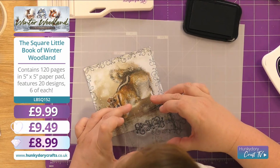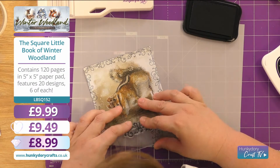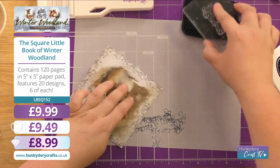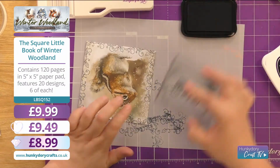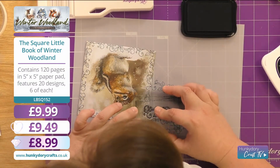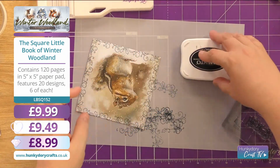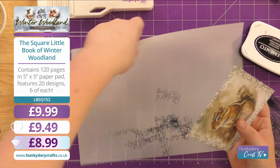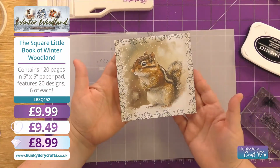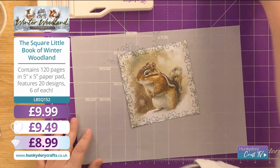So let's see what we've got room for here. What I might do is do one in the middle and then 2 halves up and down. And just look at that already. Wow. Nothing fancy, we're just taking that and giving it just a completely different look. But then we're going to elevate it even more.